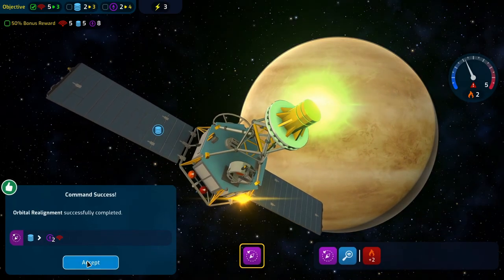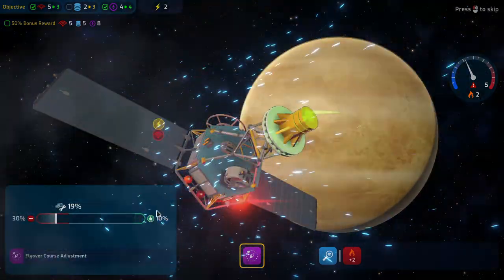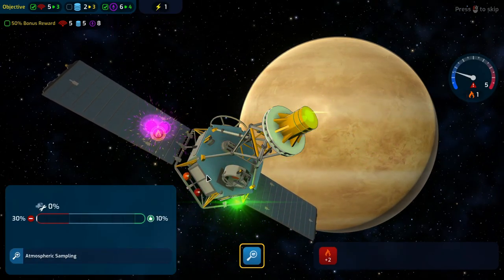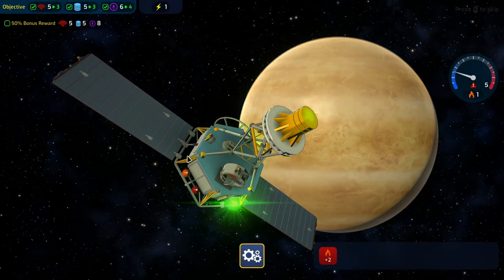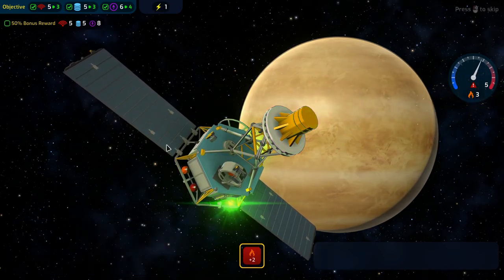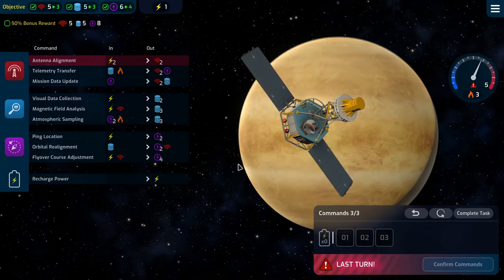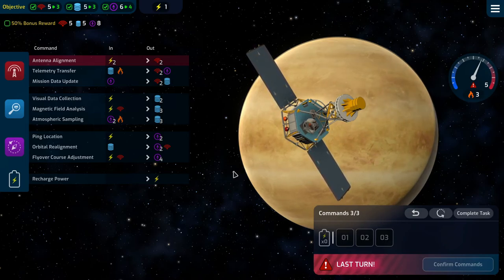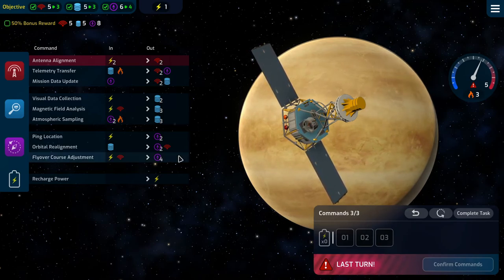All right. Orbital realignment is good. Ooh, flyover course adjustment didn't go so well. We'll fix it. We'll adjust it again. And the atmospheric sampling went off without a hitch. All right. And we'll get up to 3 heat now, which is not great. Now, all we really need is 2 of these.